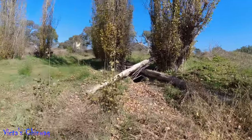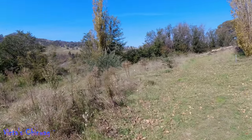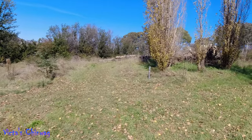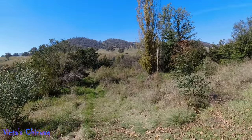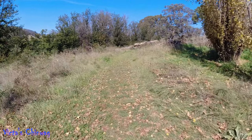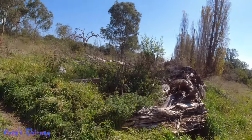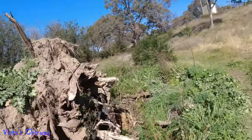Another wombat hole. Yes, and don't tell me there's another tree over the track. I mean, fair dinkum. It's just getting silly. Well, there's a track down that way. Let's just see if this one is over the track. That's all right, there's definitely a track around this one. But it's been down a while, this tree.